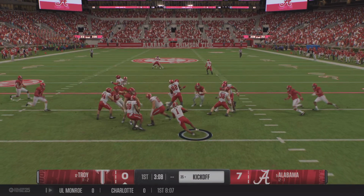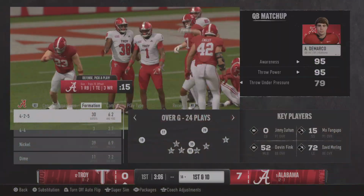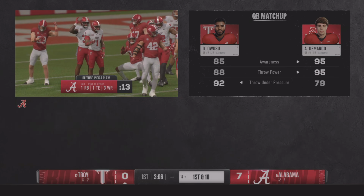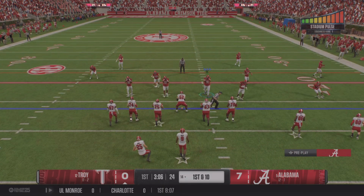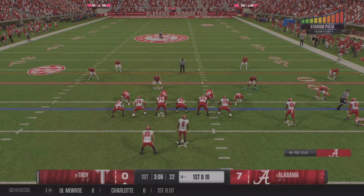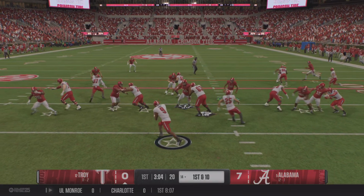Bringing it out, it's Griffin. Tackled at the 14. Not very good field position to start here. And the Trojans offense back on the field. They were forced to punt last time. Can they get this offense going finally? Get some points out of this possession.